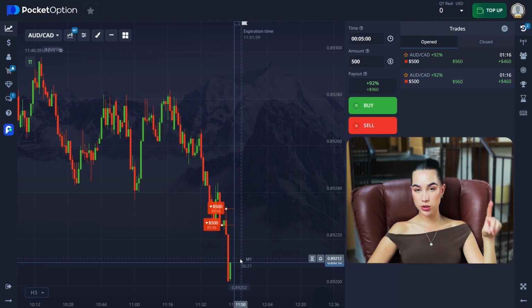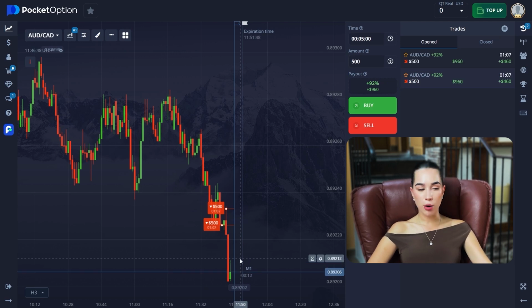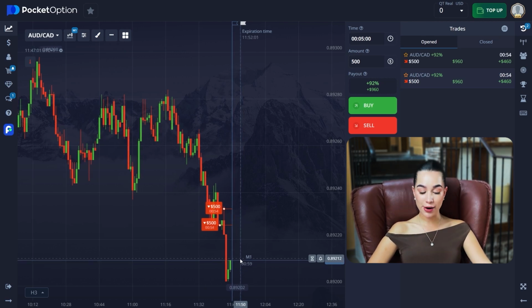So the first thing I wanted to talk with you about is verification. Verification is your armor, not a wall. I constantly see comments like, "Bob told me that Pocket Option is working and withdrawal is not happening there. It's all a scam." But guess what? 99% of these cases happen because people never verified their account.